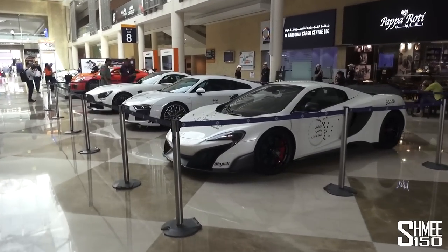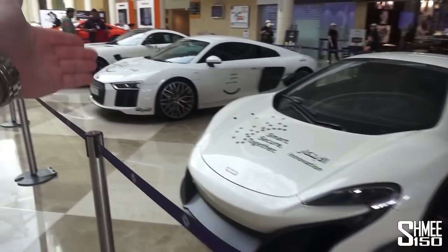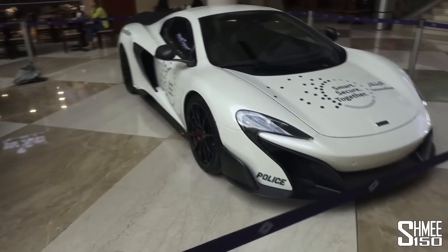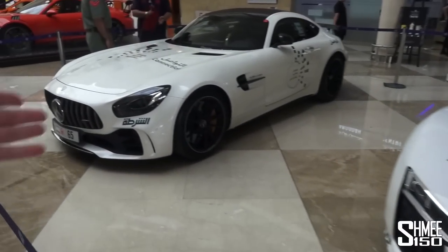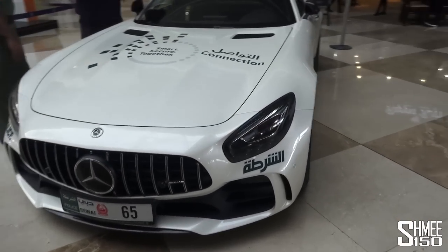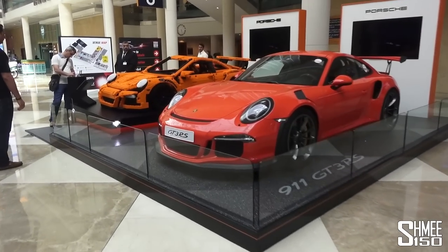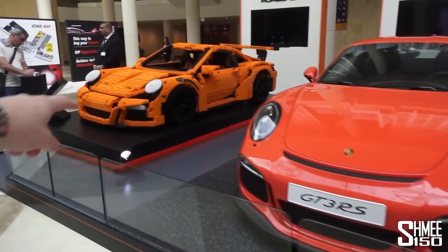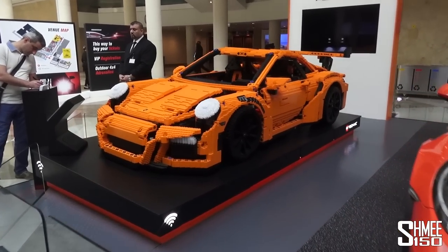Oh boy, Dubai never disappoints. Look at this little lineup. We've got an LT Spider, an R8, and an AMG GTR. Little display from the Dubai police. That car has some MSO carbon on it. Very, very nice. And the second AMG GTR you've seen in this video, but looking cool in the livery like that. Then we have the Lego GT3 RS alongside a full-scale GT3 RS. That is crazy. That's huge for a Lego Technic model.